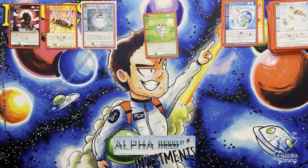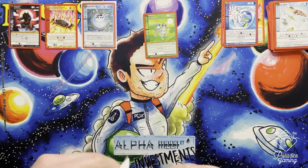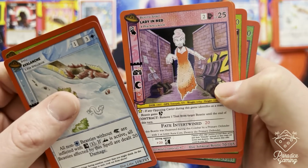I gotta tell you, just from the few packs I've opened already, I'm loving UFO. These cards are awesome, man. They're doing a really good job. Avalanche, Grays, Lady in Red.